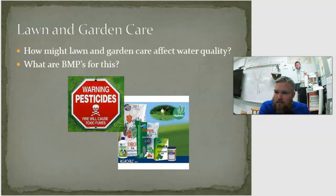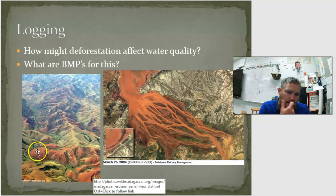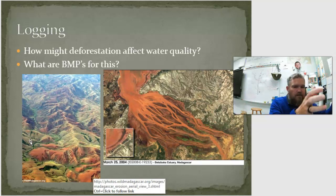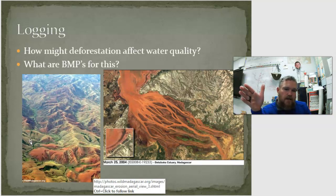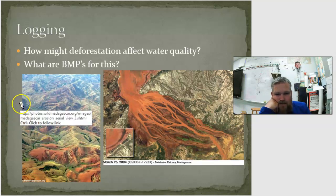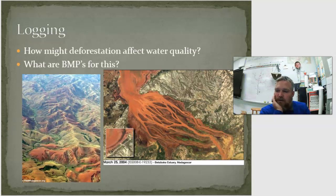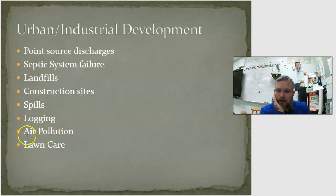Logging, so some best management practices from logging. Obviously, sustainable logging now usually has them growing a stand of trees, harvesting a stand of trees, and replanting a stand of trees. And so usually they go in and they strip small amounts so that the runoff doesn't happen as much. They also replant immediately so that root systems are back intact, so that if there are rain events, the soil stays put.